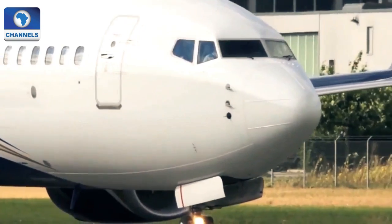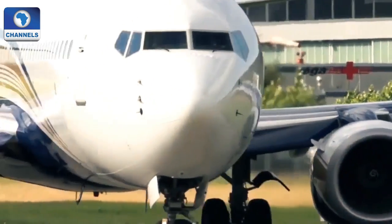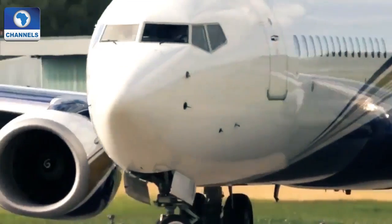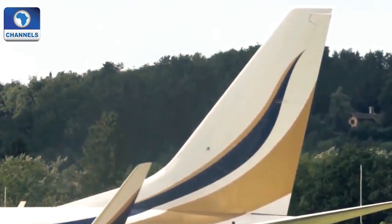The 737 series is the best-selling jet commercial airliner. The 737 has been continuously manufactured by Boeing since 1967, with 8,636 aircraft delivered.